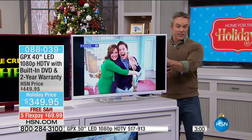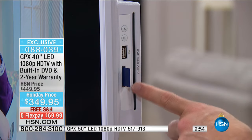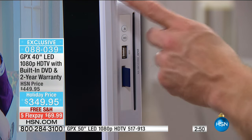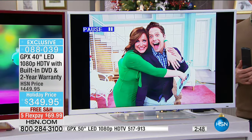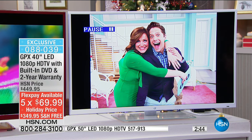And remember, you're not just giving them a TV with high definition colors and 16 million different pixels, which is great, but you're giving them that multimedia center. It has that built-in up-converting DVD player, a USB port for more content, a flash drive. I took my memory stick and stuck it in there. Now I have a beautiful digital picture frame in 40 inches. And you don't have to worry about wall sizes because it's 40 inches.